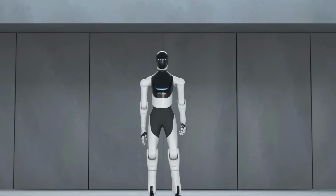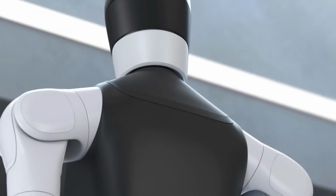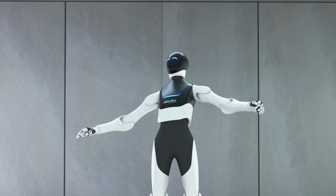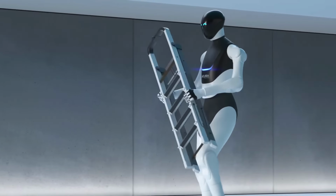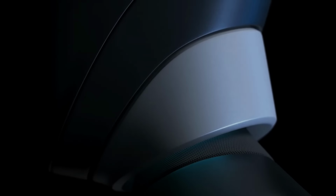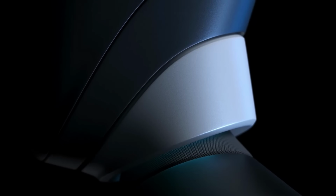It has advanced sensors providing full torque feedback in all joints for precise balance and force control when moving objects. They also have a patented, quote-unquote, safe human detection technology, which can use AI to detect humans and dynamic obstacles, even with obstructed vision. And then from its speech recognition capabilities, they claim that it can recognize different human voices, languages, tones, and emotions for natural interaction.